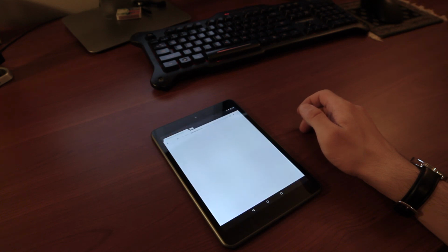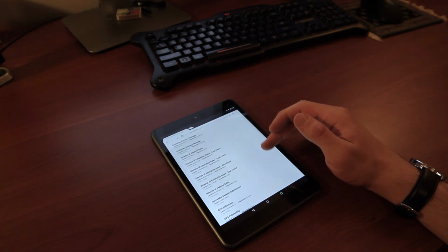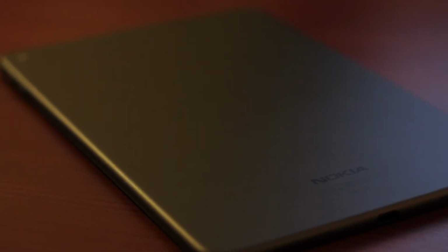The other factor that makes the N1 such a joy to use is the build quality. It's a highly iPad mini-like design, but really, who cares? It's good design, it works. Nokia put every bit as much care into the construction of the N1 as Apple does for the iPad. At the end of the day, regardless of who copies who, it means that the user gets a nice experience.